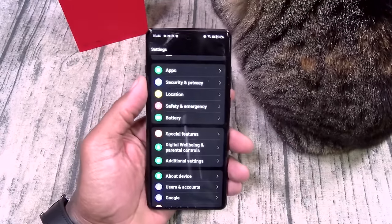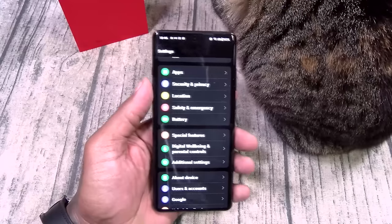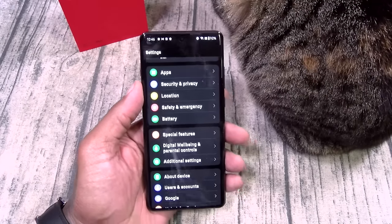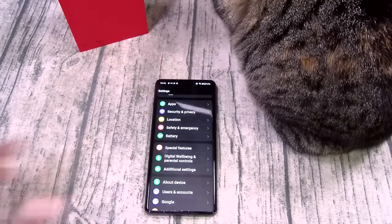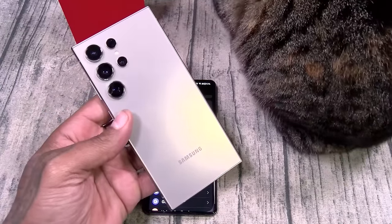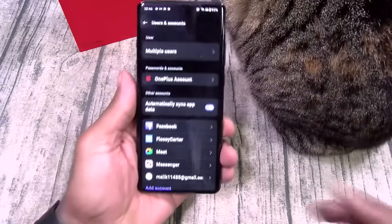But 5,400 milliamps, this is what I want to see. Okay? Not 5,000, not 4,800. I want to see over 5,000 going forward. So shout out to OnePlus for pushing that envelope, giving us a bigger battery than you get in your Galaxy and faster charging. Samsung, what the fuck? All right, let's keep it moving.